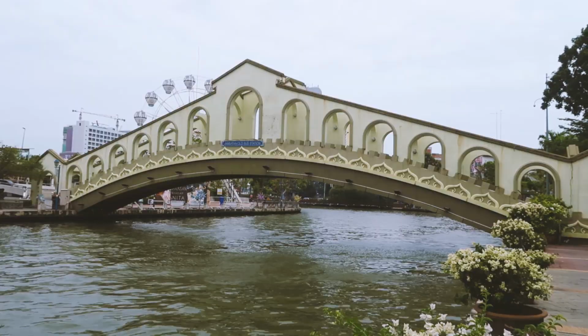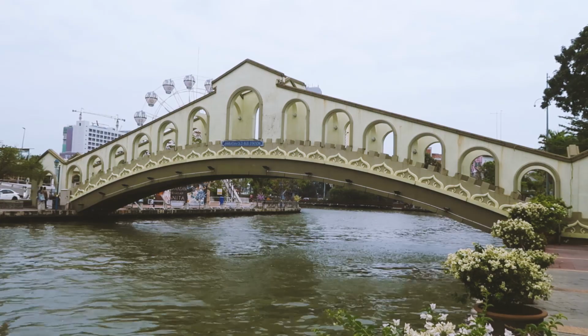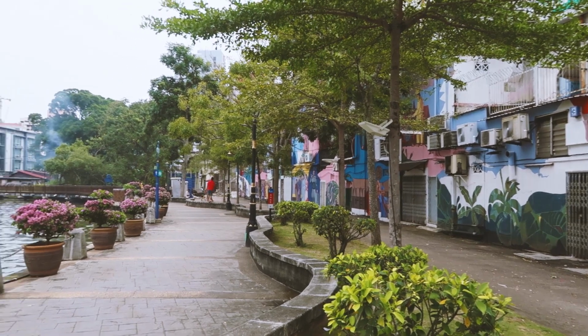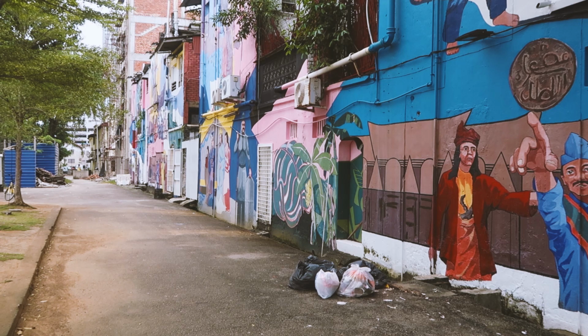These bridges look really unique. The only time I've really seen anything like this has been in Venice. Okay, I'm getting a few funny looks from the locals. I'm assuming that I'm out of the tourist zone now. There's street art everywhere.